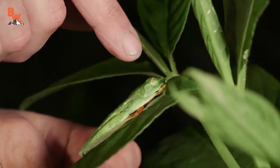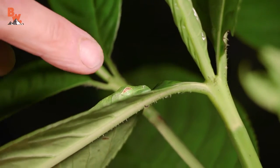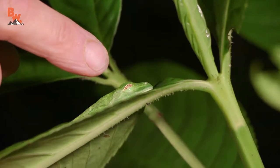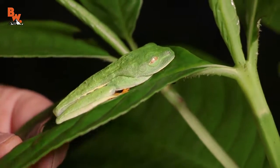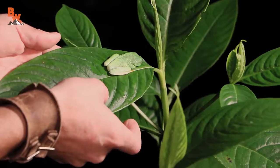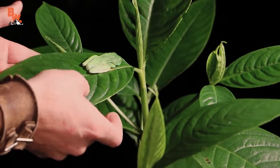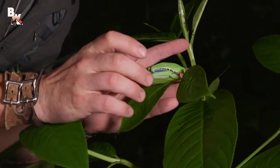See that reticulated pattern? Now, the frog can see us through that. You see, it almost looks like gold spider webbing, but it thinks it's completely hidden. It's got its toes tucked under, the coloration on the side of its body tucked under, and if you didn't know what you were looking for, it just looks like a bump on that leaf. All right, here we go. You ready? Look at that. He's just like saying to himself, oh, you guys can't see me.